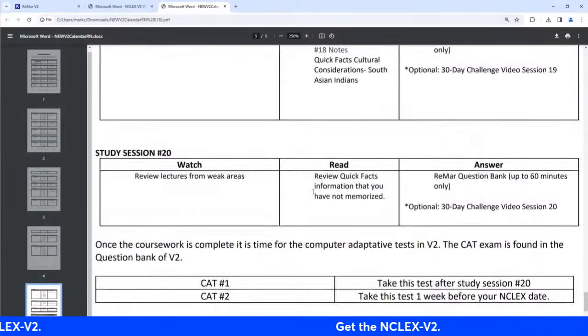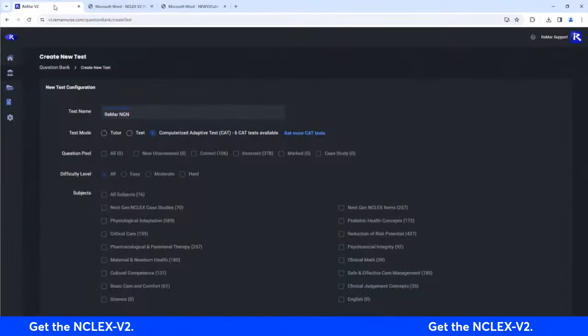So once you complete study session number 20, you can take the first computer adaptive test. So again, this system has everything. It has the question bank, it has the computer adaptive test, it has the lecture. It's just waiting for you to do it.